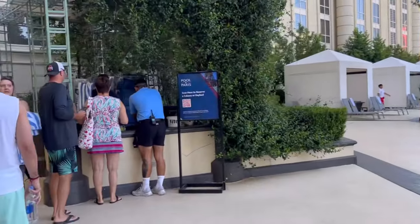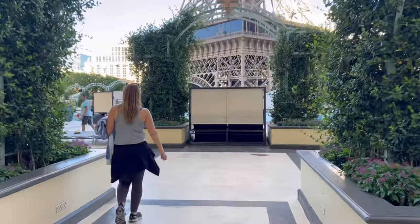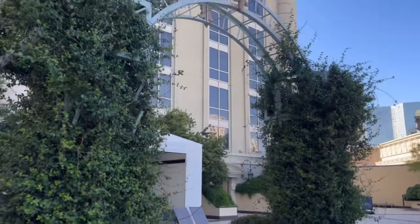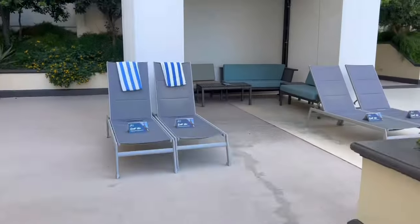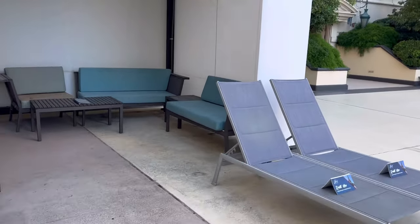There's no beach. It's pretty much a very large octagon pool and cabanas and seating and a bar. It's really not that big, but it's very pretty. It's Parisian, kind of garden type theming. The cabanas are nice. They're not amazing, but they're nice.